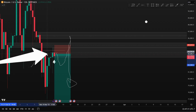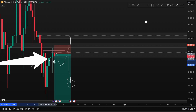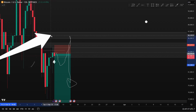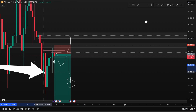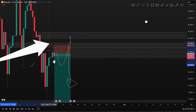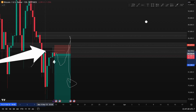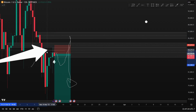If I get stopped out here and price comes up into here, I'm going to be looking for the same type of price action up here for a possible reversal. But it'll be tricky because we'll see what happens. But if the 12-hour closes up here and past this level, that would mean that the 12-hour is now bullish. So maybe this was the bottom, and now we're looking for longs. I'll have to wait and see.